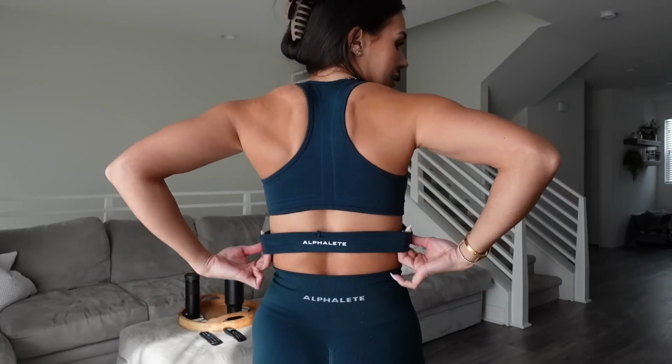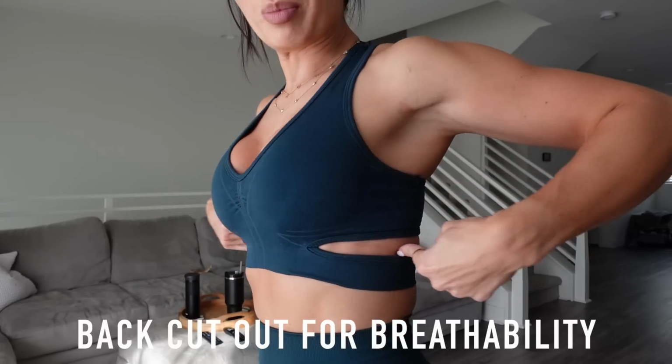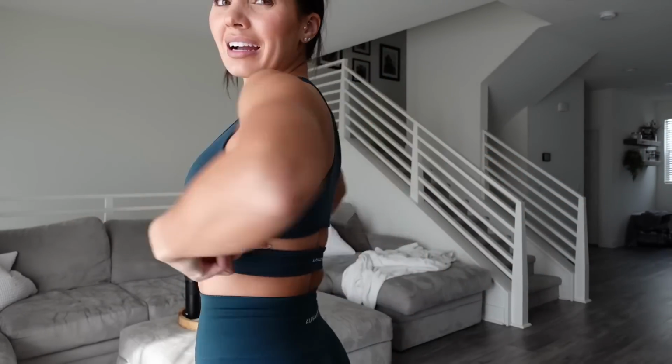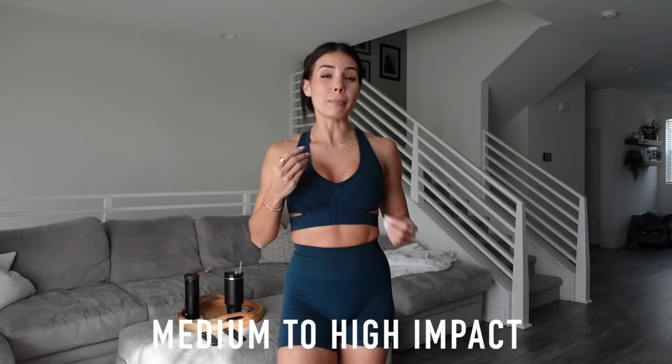It obviously has this crisscross type, but not even crisscross, more like open side cuts and then open in the back. It is more of a medium impact bra, maybe high impact. But I know for myself, when I'm doing high impact, I don't like wearing something that has my skin here, because I'm just moving so much and, I don't know, sensory issues, it just bothers me. So I would say medium impact. For other people who don't have sensory issues, then high impact as well.